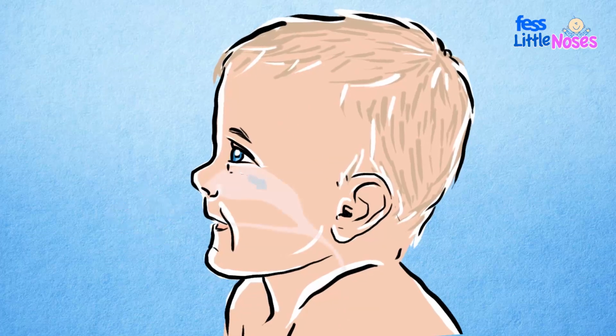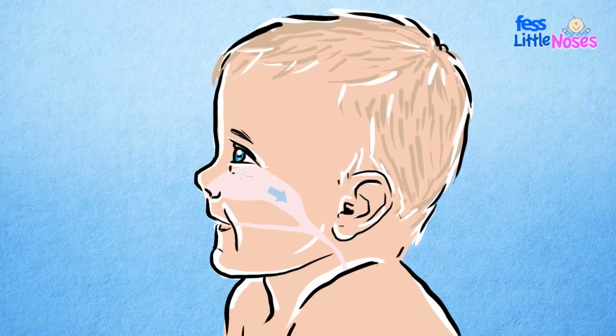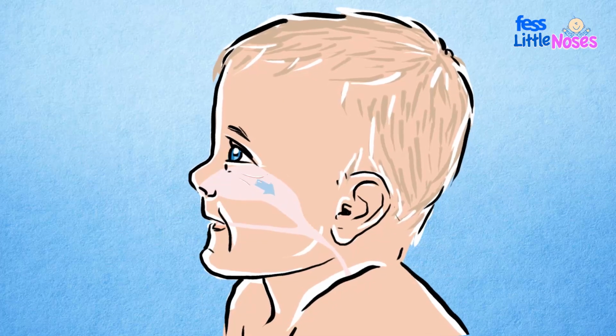A soft spray that helps clear baby's nasal congestion to loosen nasal mucus, leaving baby to breathe easier while they get a good night's sleep.